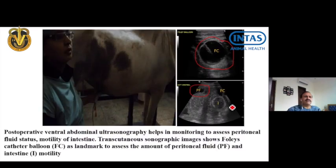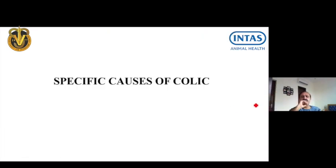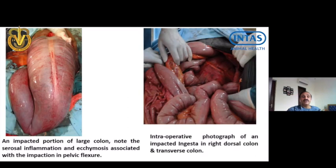Now there are some specific causes of colic which we have dealt with at our place. So the first is the impaction. See the impaction. So this is a pelvic flexure. This is pelvic flexure. This is pelvic flexure. And this is left ventral colon. And this is left dorsal colon.